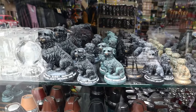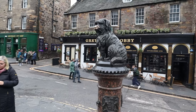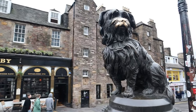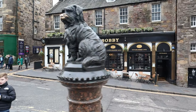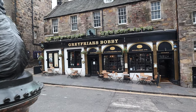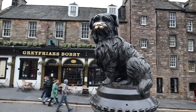This dog is called Greyfriars Bobby. Greyfriars Bobby is a Skye Terrier known in the 19th century in Edinburgh for spending 14 years guarding the graveside of his owner until he died on the 14th of January 1872. The story continues to be well known in Scotland through several books and films. Legend has it that if you touch his nose, you'll get good luck, and that's why it's all rubbed off, but the locals absolutely hate it.